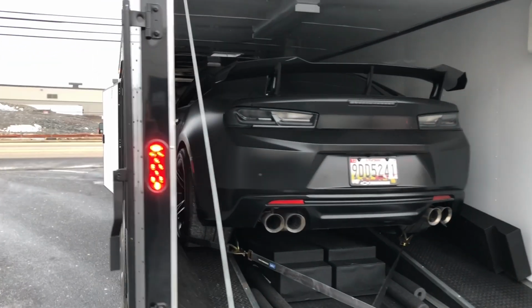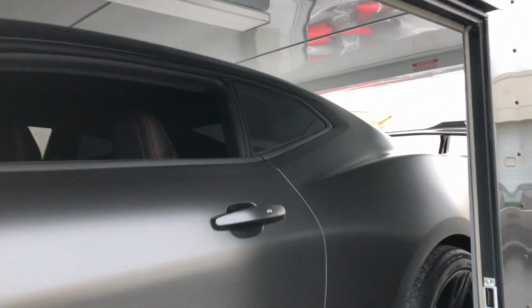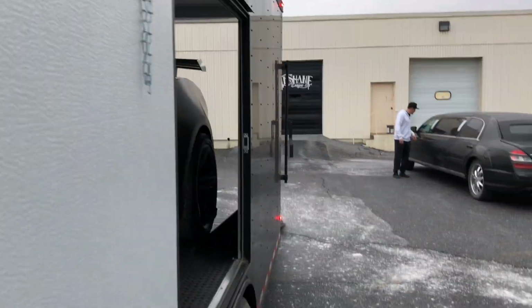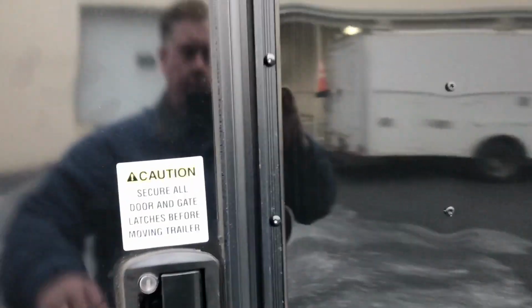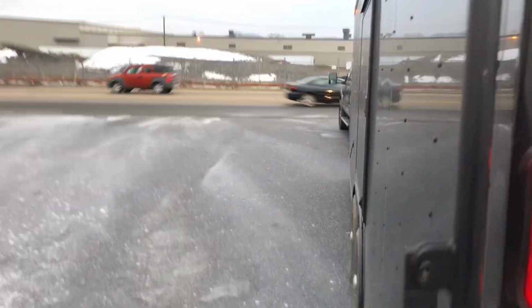Alright, we are done. We are ready to go. The 1LE is packed in, tied down. Ready to go. We'll say goodnight to her. See you on the other side of the trip.